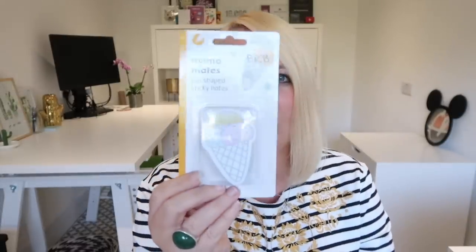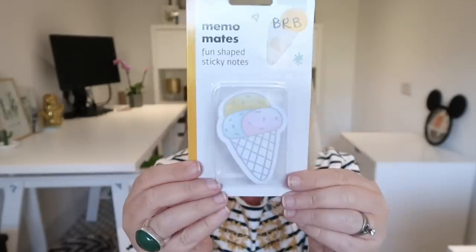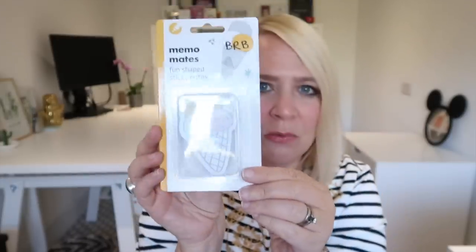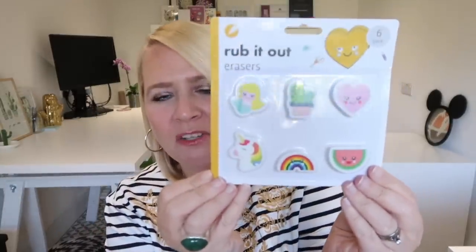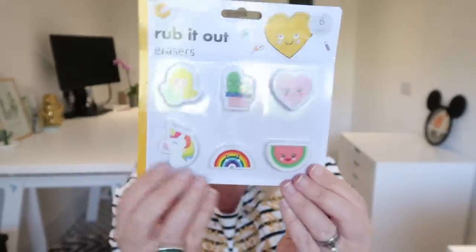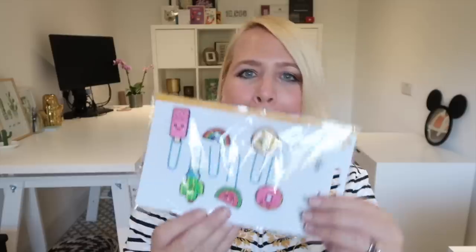There was a little section that was all very similar, in similar packaging. So we've got ice cream sticky notes. We have got some erasers, which I thought were absolutely brilliant, because you know I love a succulent. I think they look quite nice again for party bags. Because they look a lot more than a pound, I think they'd be good to pick up a few bags and shove them in party bags alongside these.